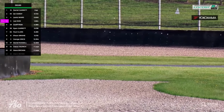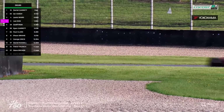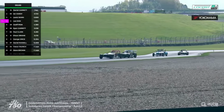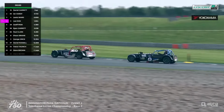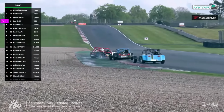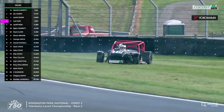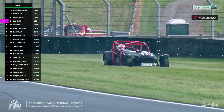Down to the Bridge chicane on the final lap. So I think I'll let you, Ian, describe the rest of this race. Okay, up towards McLean's they come then for the final time. It's Garrett ahead of Lewis Ward, and a mistake from Garrett. He's broadside across the track. He spins to the infield of McLean's. Lewis Ward takes the lead, and Garrett has thrown that away.